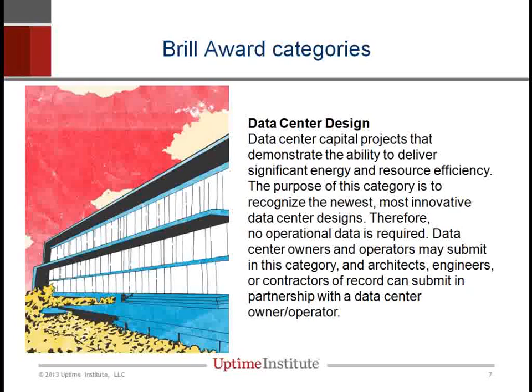So the Data Center Design Award is designed to promote the most new and interesting in the engineering and architecture field. This category is available for architects, engineers, and contractors of record to submit in partnership with the owner or operator of their data center.